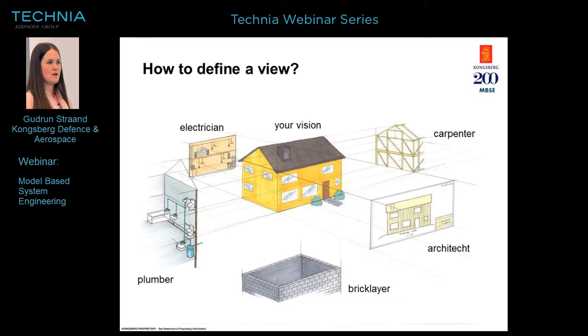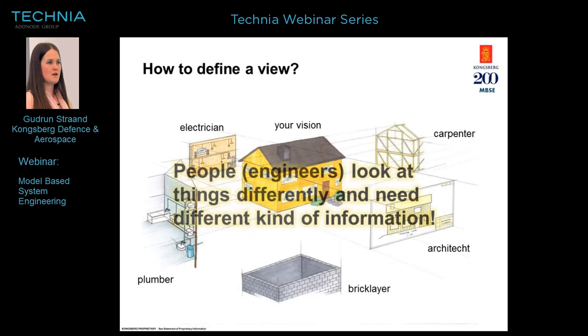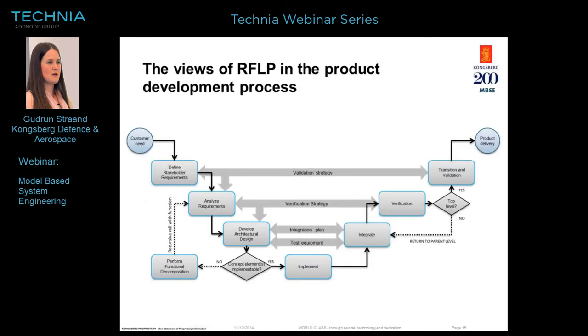The architect needs information from you about how you want your house to look. The bricklayer needs information about the ground conditions, etc. And the electrician is going to put up the light bulbs, the wires and the fuses, etc. They all need different kinds of information to be able to build the house you want. So people look at things differently and need different kinds of information. They see things in different views, like we engineers do in a development project. So we can also put the RFLP in our development process.